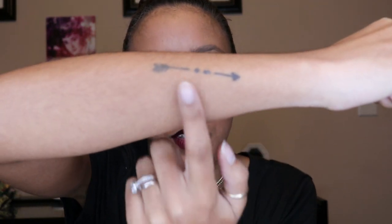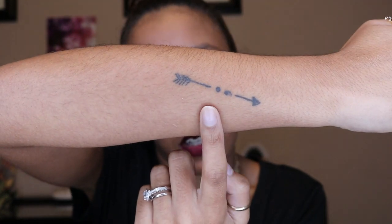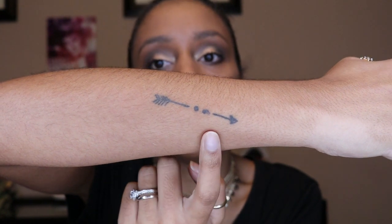So my last favorite thing of 2017 is not actually a makeup or beauty product. It is a tattoo, and it is this little beauty right here. It is an arrow with a semicolon straight through it. If you know what it means, then you know why I got it. It is basically a symbol of people who struggle with mental health.